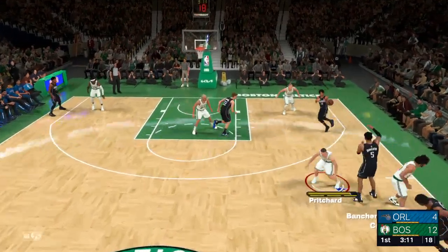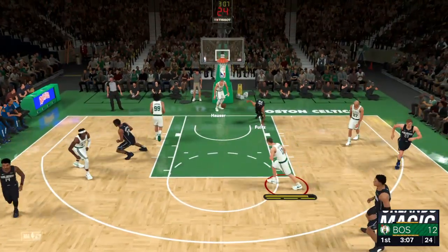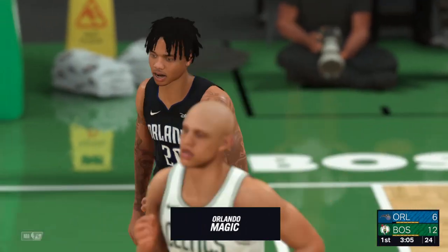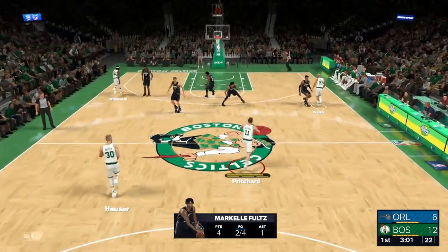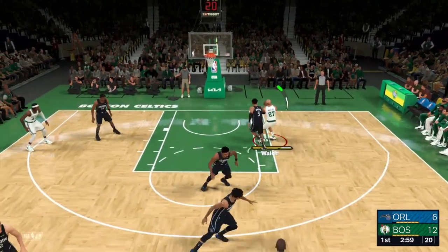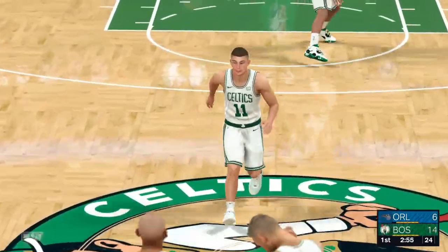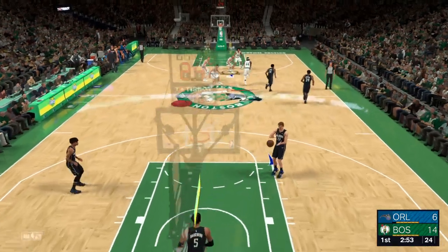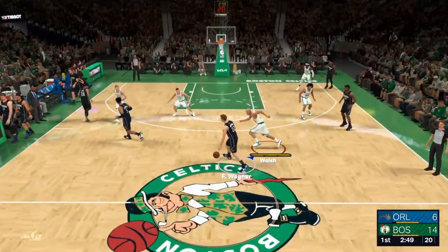Here's Ben Carroll, a valuable part of their offense, averaging a little more than 16 a game. Don't sleep on Ben Carroll's ability as a creator. He wants the best shot possible, even if it's not his own. Here's Walsh. And the Celtics tack on 2 more. And what's working here? Each guy is willing to make the next pass.